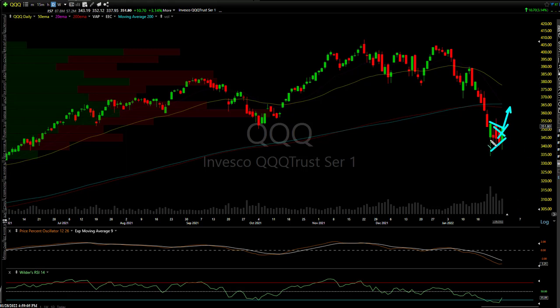Doesn't mean we can't go down, but it just says, look, there was a potentially bearish setup and the bears failed to capitalize on it. And then that would probably open the door for a move at those tests for the 200 days. Remember, QQQ is still well below the 200 days.